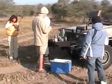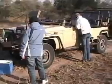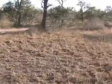Here's our morning break. Coffee, tea, biscotti. Are some of the ones that are in the shop there? There's a baby termite mound. Just starting. It's only about 2 inches high.